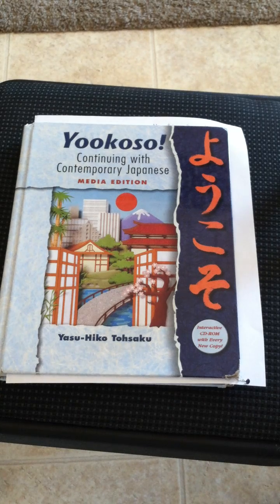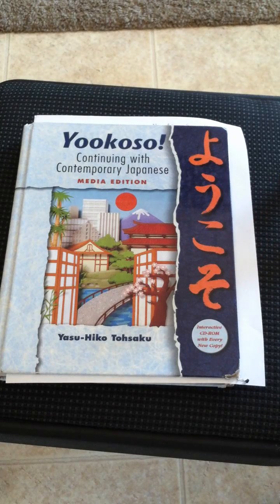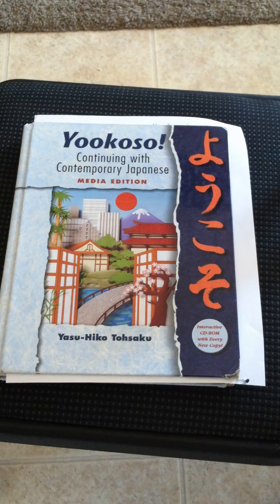I learned Japanese through many mediums. Went to school for it, studied on my own, watched Japanese television. So I opened myself to a wide variety of resources, and one of them is the Yokoso, Continuing with Contemporary Japanese book. I believe this is the second or third edition of the college textbook that I was using. This is for the 202 level. Basically, it's got some good stuff in there, the sentence formation, verbs, grammar points, things you can use in everyday Japanese life. So, let's move on with the fundamentals.